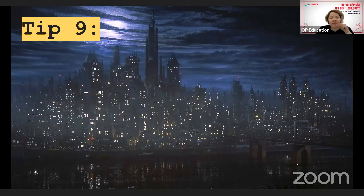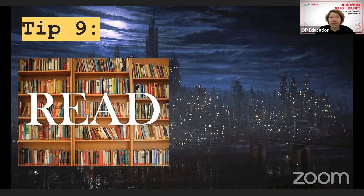And I also have, coming from this, tip number 9. How can you improve your lexical resource? How can you get the most of your lexical resource? Read. Read as much as you can, as many things as you can. We have some time left, so if everybody wants to know, I have a few slides on what you can read. If you want to see them, type in the chat. I can go through the things you can read.